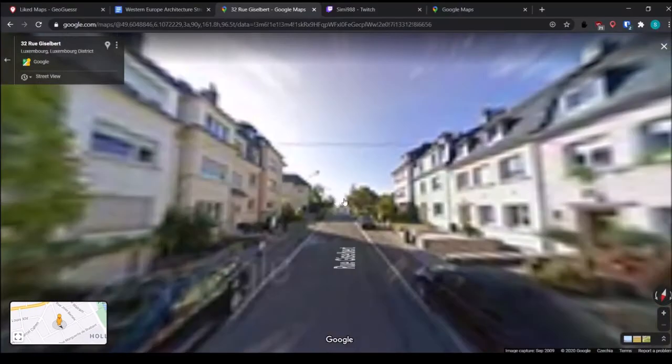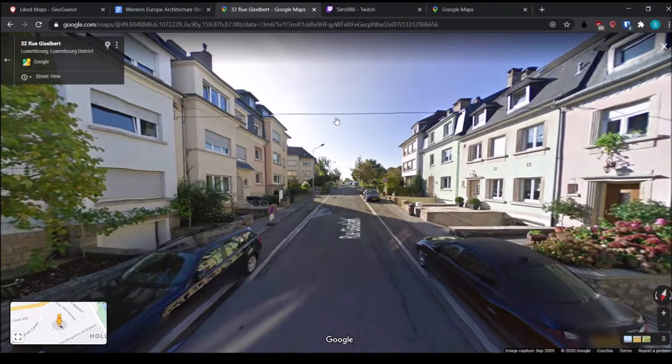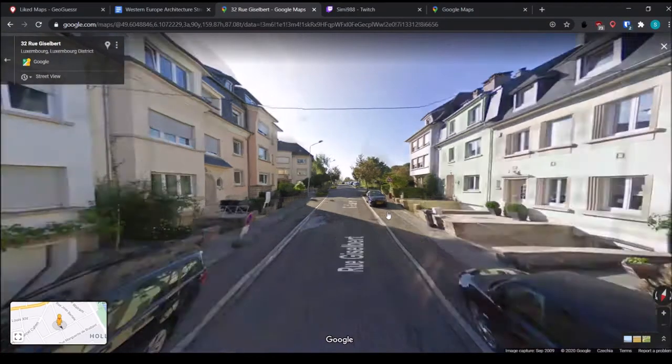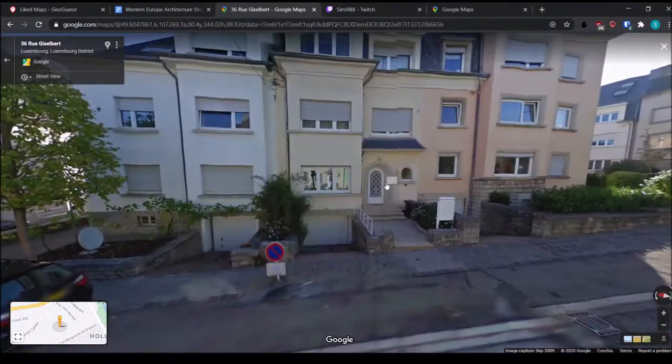Nice. So I think that's about it for Luxembourg. Again, not a lot to talk about. It's a small country, but I think it's distinct enough to really recognize pretty much instantly when you see it.